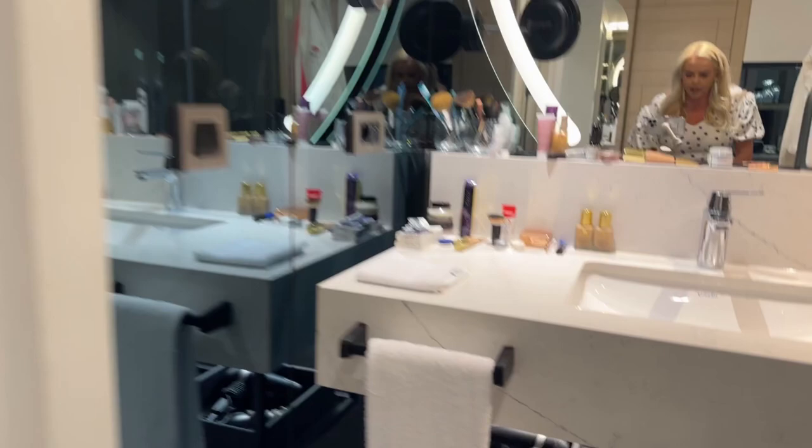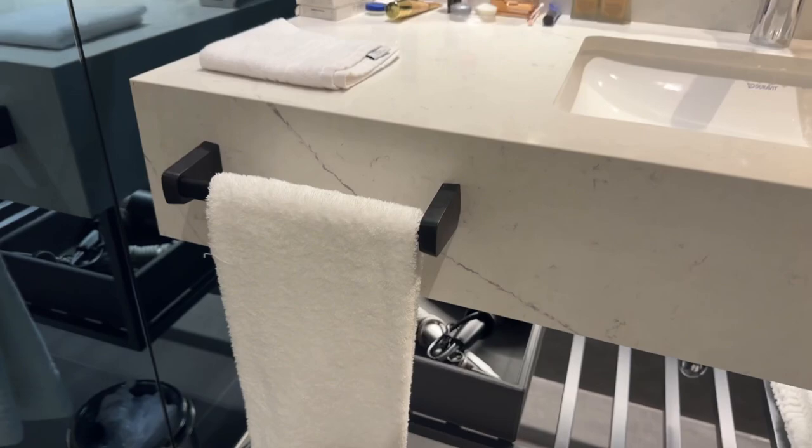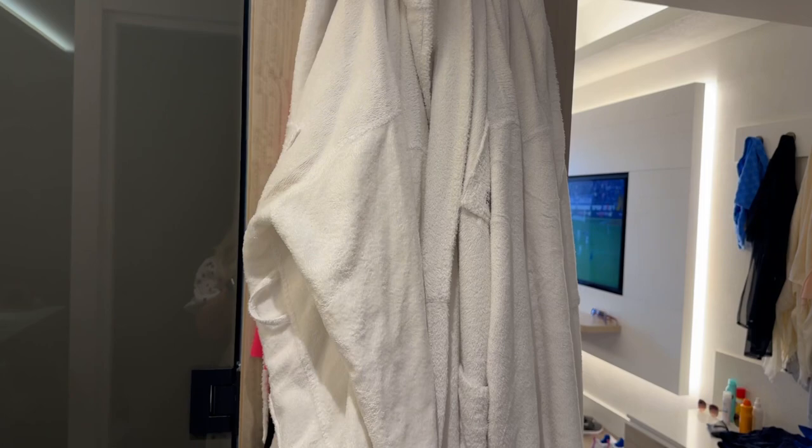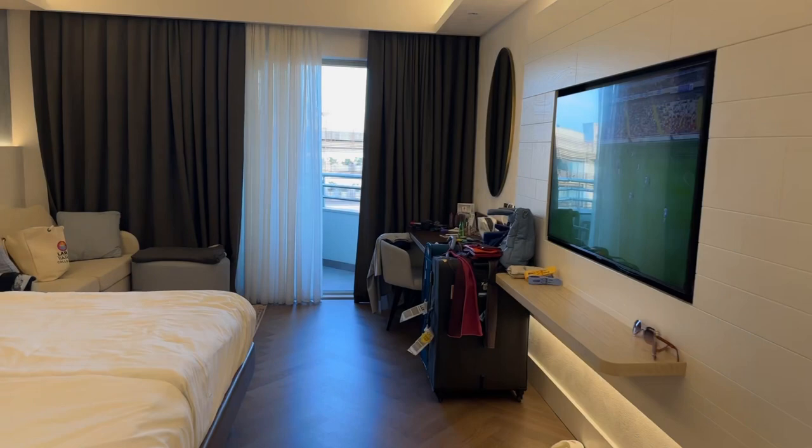And like I say, there's the hairdryer and straighteners, which I've not used, so I can't comment on them. But the towels are changed daily and the maid comes in daily. And they're really nice. And there's the bathrobes, which are really lovely. You can actually buy them for €35, it says, if you'd like to keep your bathrobe. Do you have them where you can buy? And also the bags, but I won't be buying one of them. But they are lovely, really soft and very, very warm.